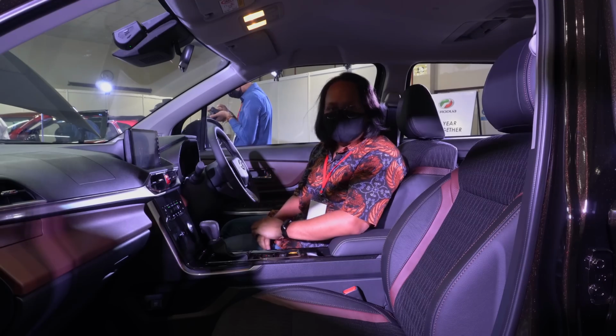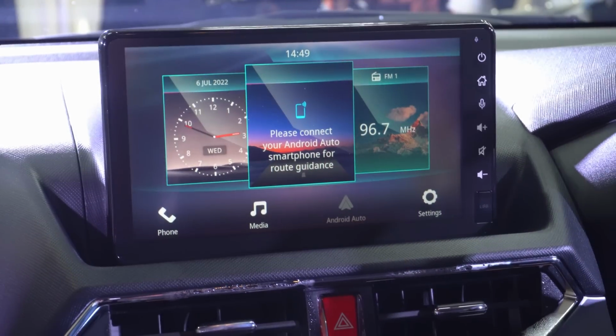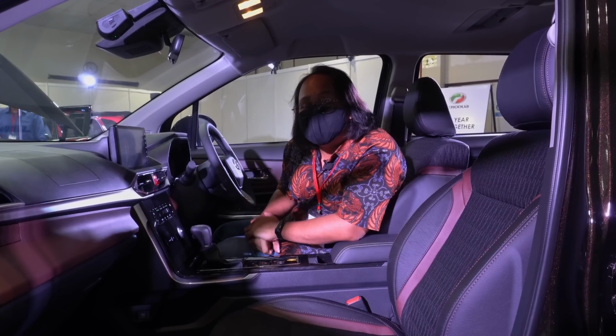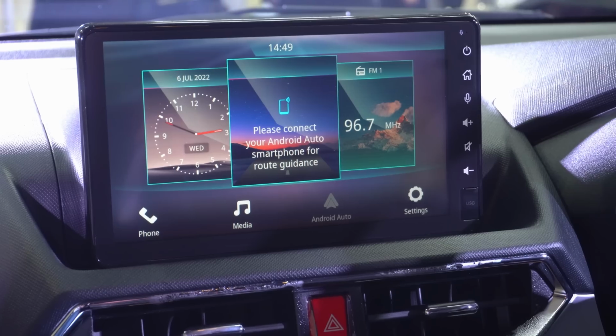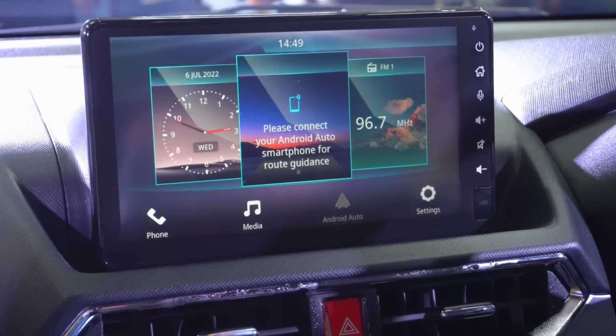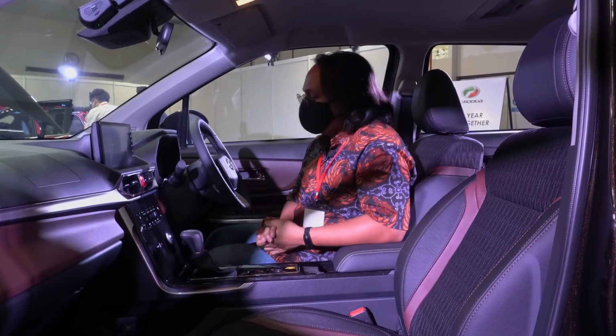What is also exclusive to the AV is this new 9-inch head unit. Now the H model also gets a 9-inch head unit, but this is the only one that comes with Android Auto and Apple CarPlay. Finally, Perodua is listening to what its customers want, and we are so happy that this is finally here, because it means that I no longer have to put my phone in a phone holder. Anyway, that's more of a personal gripe.